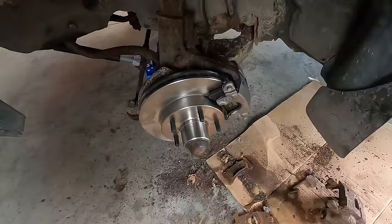Zero dash lights, no service engine light. Oh, doesn't like throttle. Maybe just let it sit for a minute. Knocking noise is the Cadillac converter, and the exhaust is literally just blowing into pieces. I'll go back there and show you. It started idling sooner.